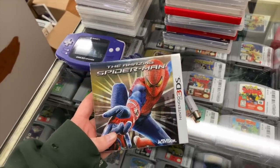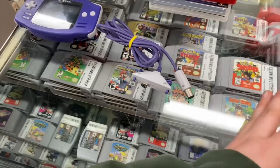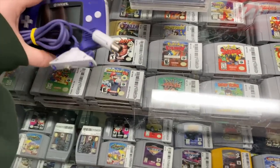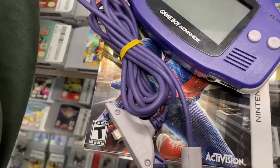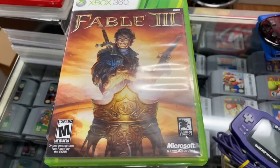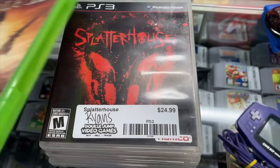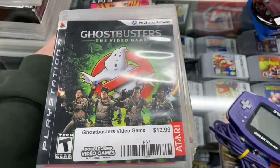This is the only 3DS game. It came in a sleeve. I'm not sure if we have it, so I just have it off to the side for Cooper. Game Boy Advance connector cable for GameCube. And then this was disc only, and then we had 3 other disc only ones as well. Ryan's purchasing this, so those are not available.